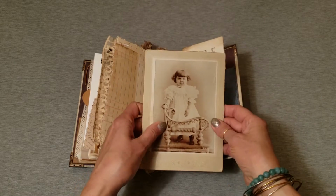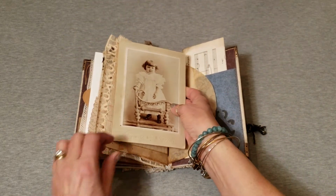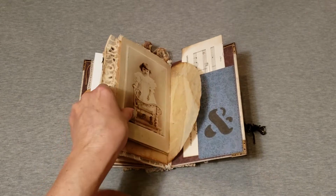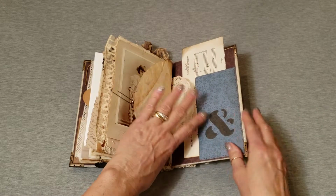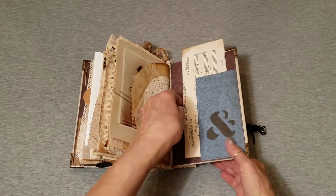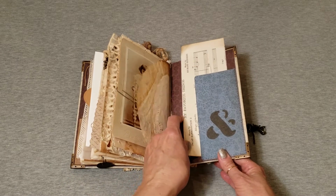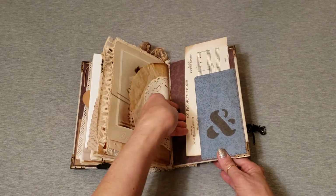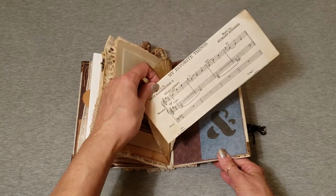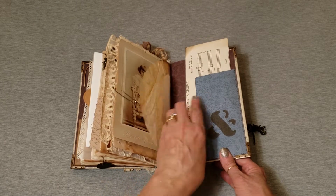Here's a card, cabinet card it's called. This type of photo from back in the day. So I love things to look old, and that's why things are shabbied up and tattered, and then I throw the antiques in with it, and it's really fun. Some of my favorite things is the name of this song. Song sheet in the back pocket. Beautiful blue.